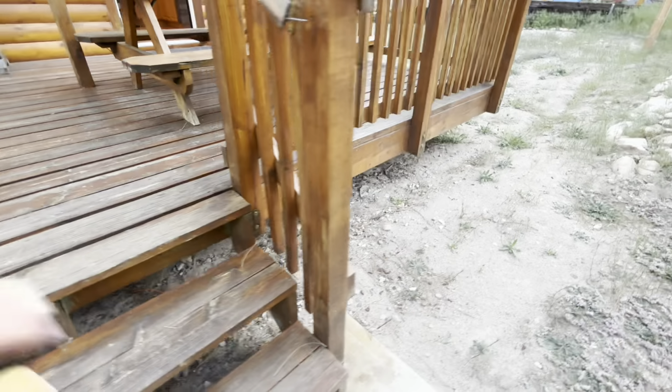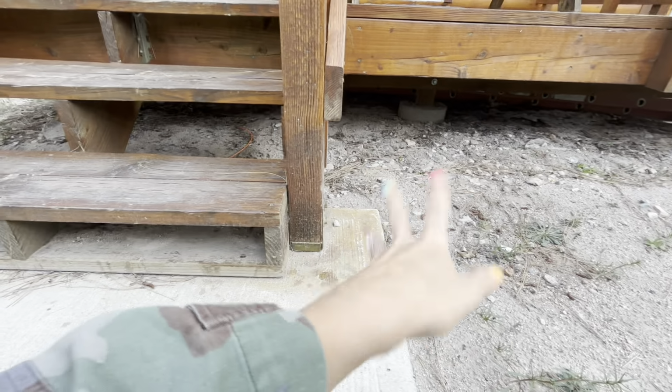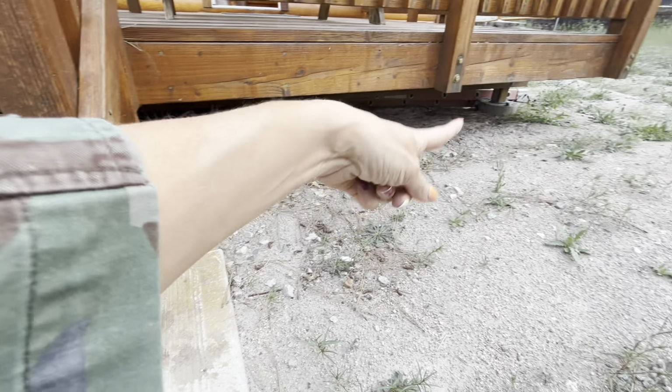And so the deck, I like to check for how it's built. It is up on pillars, which is one thing that you're looking for because we have subterranean termites in the mountains. So you want your wood to not touch the ground, and we've got concrete pillars under here and here, so we're all good.